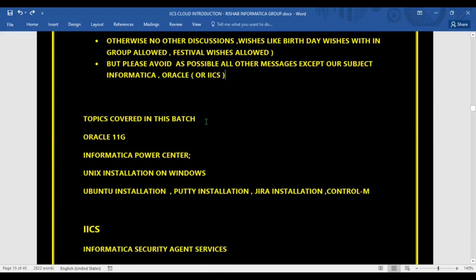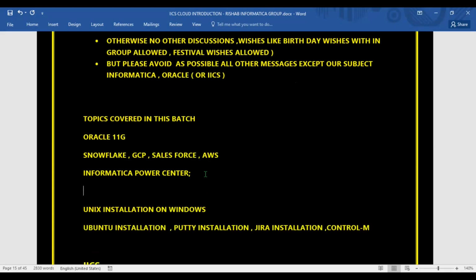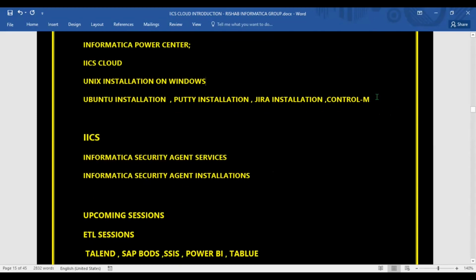So topics covered: Oracle 11G, right? Then we will definitely have Snowflake, as I already told, and GCP connection, Salesforce connection, and AWS connection, Informatica PowerCenter. Then we will have IICS Cloud. Okay. Unix installation on Windows for practice. So Ubuntu installation, PuTTY installation, Jira, Control-M, we'll have everything.